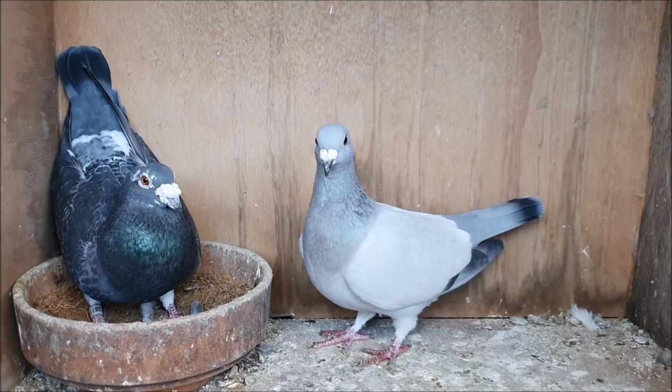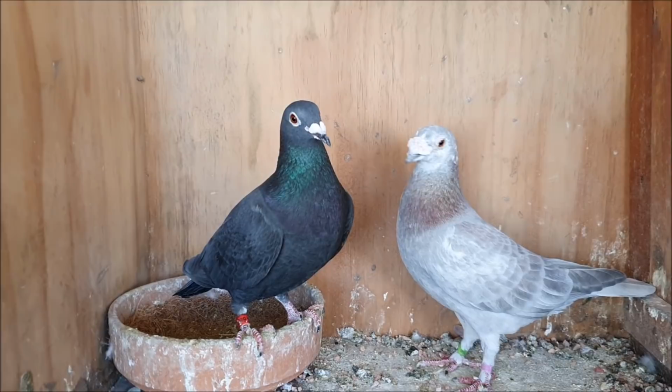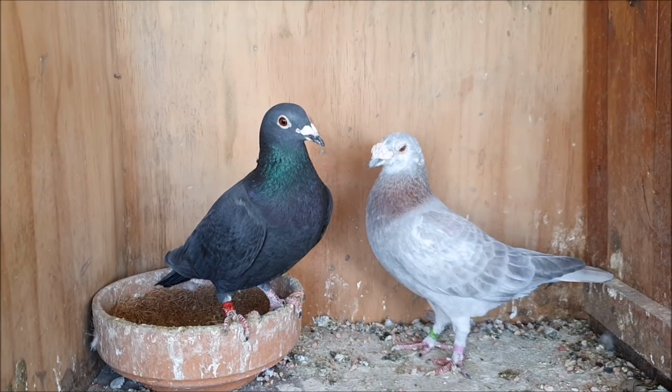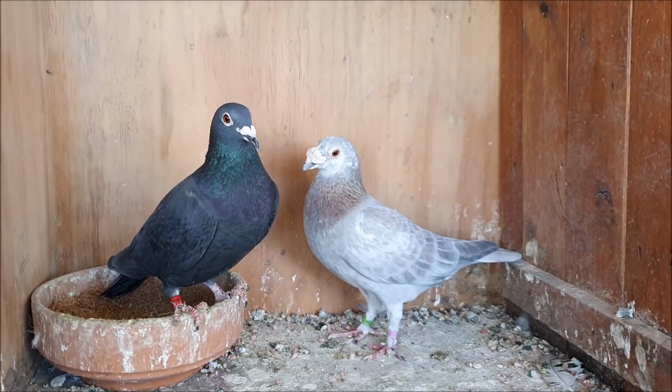Up above them is this pair, and I don't know what's wrong with this hen. She just hasn't laid eggs for me. I bred from this hen last year, not even, probably only 8 or 9 months ago, and she produced eggs and raised babies with this cockbird. So I don't know what her problem is. I'm just leaving them be for the moment. Hopefully she'll lay soon and we can get some babies.